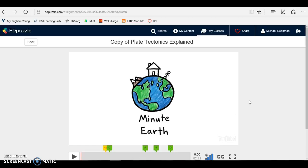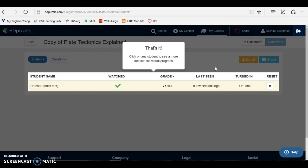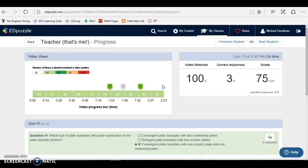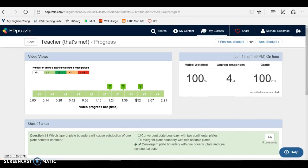Okay, so that's my screencast. Now let's go back. And then if we click progress, great. Here's the results from what I just did. If I wanted to, I could go in here and mark this answer as correct. Then it gives me a 100%.